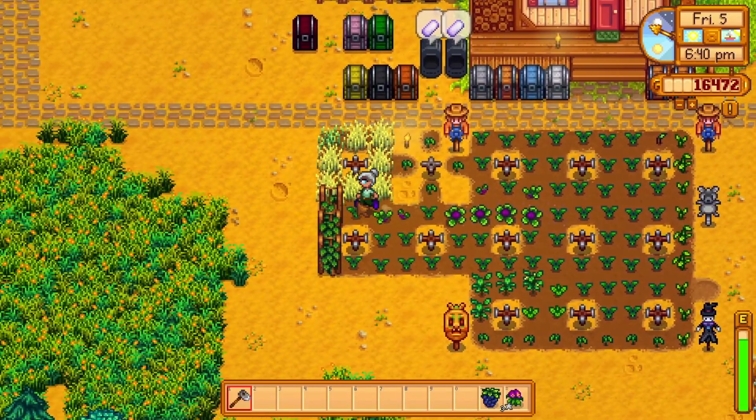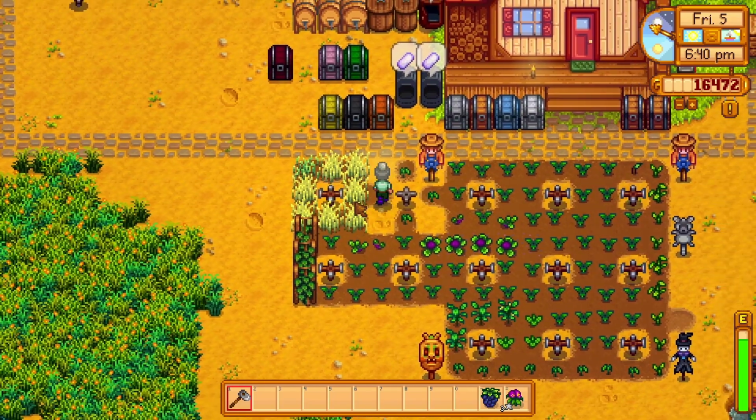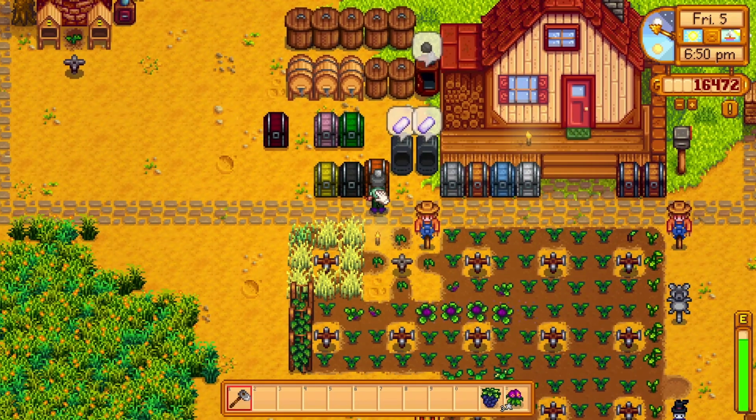Check out my stuff here. It's all growing really nicely. Nothing's ready yet, of course. Red cabbages.